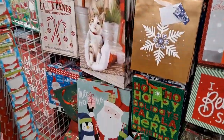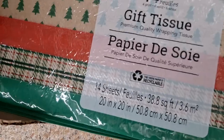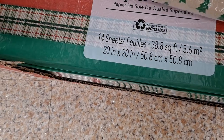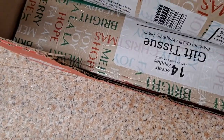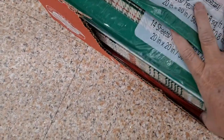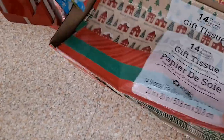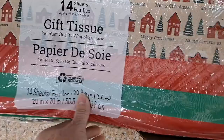All right. So here are the bag selections. Oh, wow, look at this gift tissue. I haven't seen this anywhere. It's gorgeous, of course. I love this. Look at that with the houses. Oh, that's so nice. Merry Christmas.